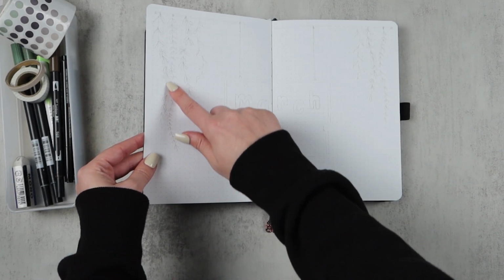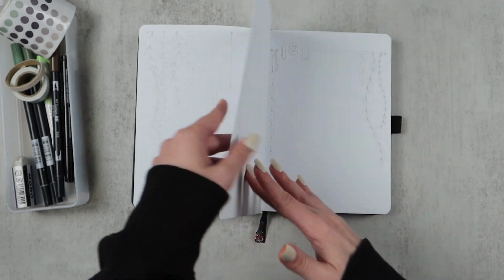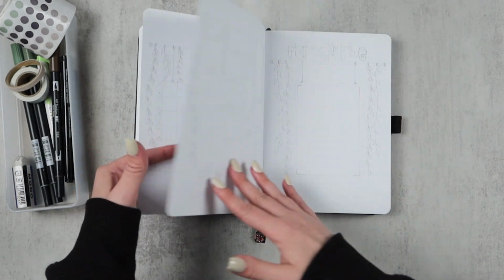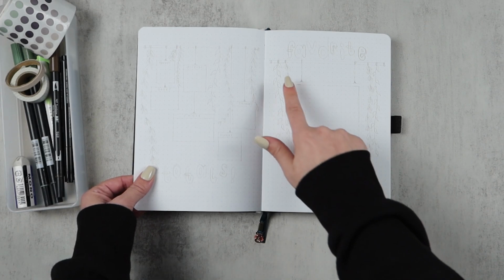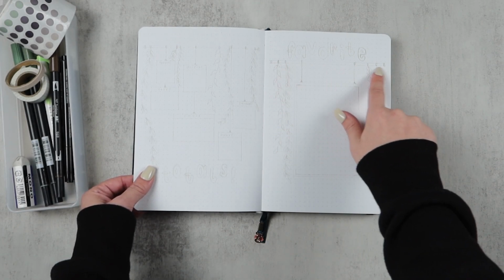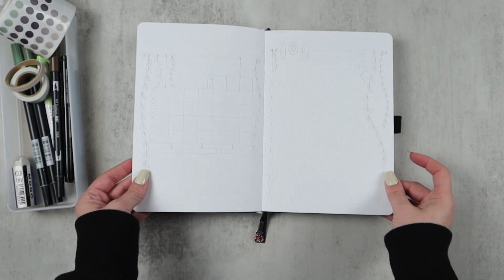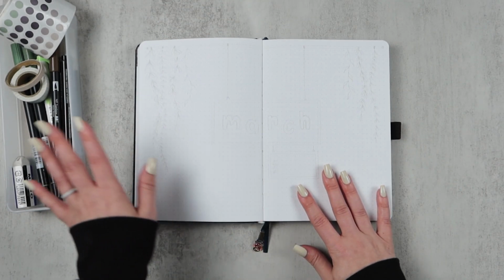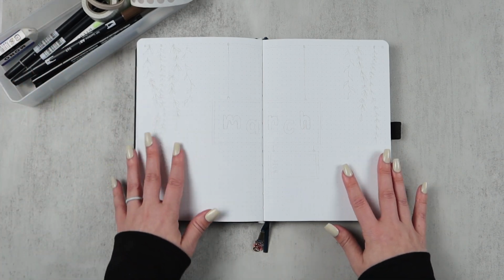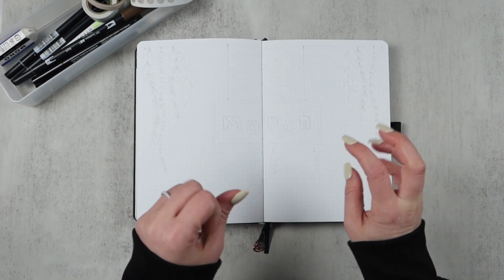And like I said, I'm doing a vine theme. My letters are going to be bubbly letters. And then I'm going to be in some of these pages having signs hanging from these little bars that I'm going to create to hang my little vines off of. So let's go ahead and jump right in. I'm going to turn my book on, and then I'm just going to go to town. I'm planning to do this very scribbly.